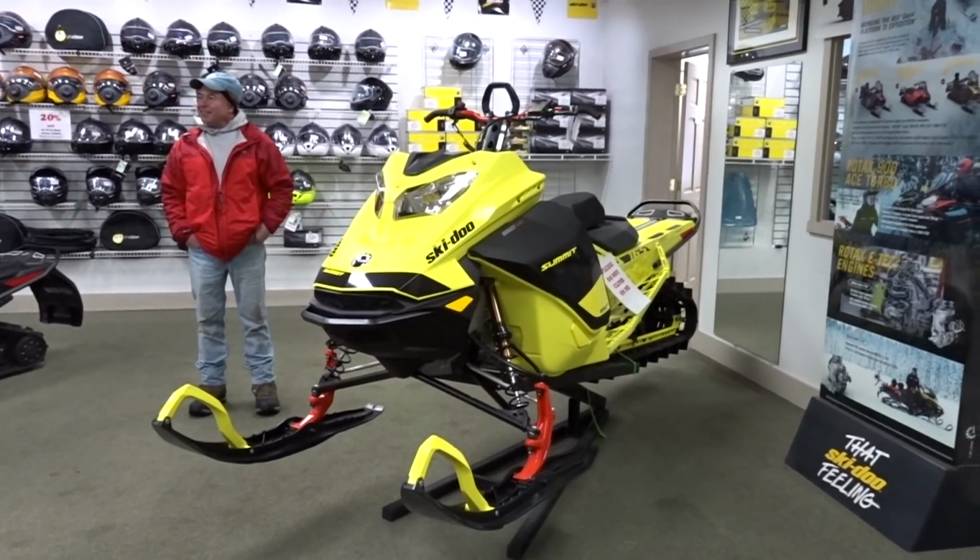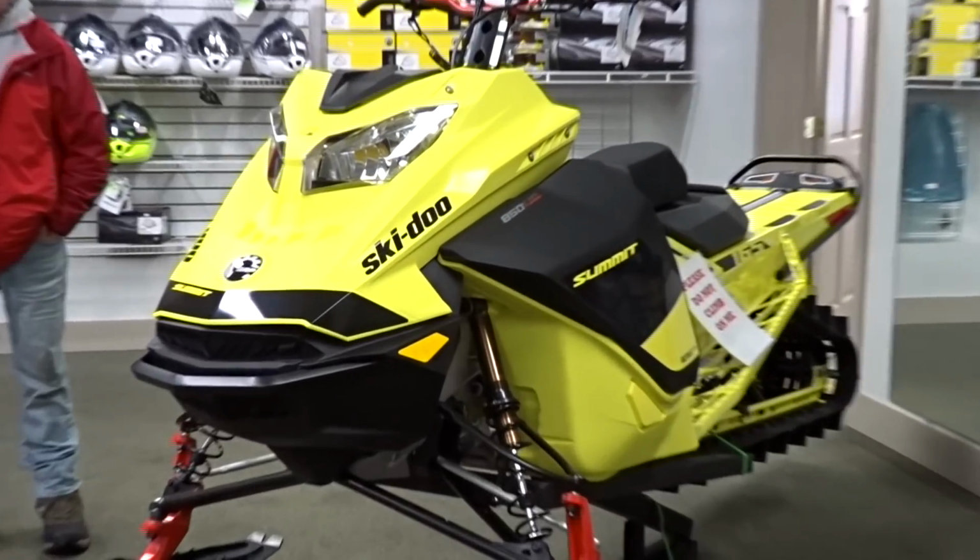Right, so the first factory two-stroke turbo. Big news in the snowmobile industry. Ski-Doo has taken the step to make the 850 E-TEC Turbo. I was actually able to head up to Smith Marine and check the sled out. That's one of our local central New York dealers. It's up in Old Forge.